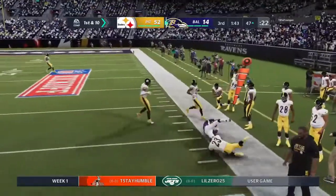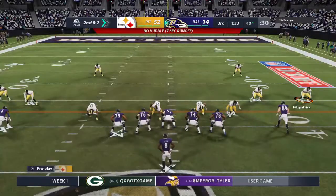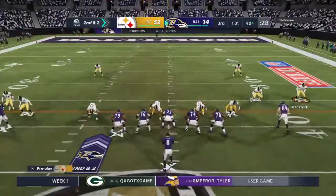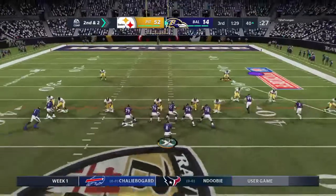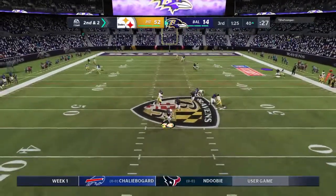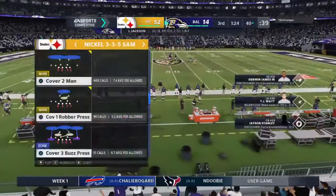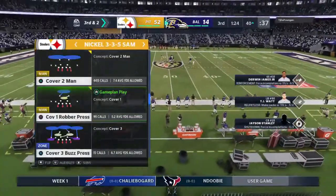Jackson going to find his running back here. It's Dobbins. And he's corralled at the 40, but not before picking up 8. It's an 8-yard pickup, and it'll bring up a 2nd down. 2nd and 2 at the Steelers' 40-yard line. And that one goes incomplete. He's maybe lucky it wasn't a fumble as he got hit as he threw it.